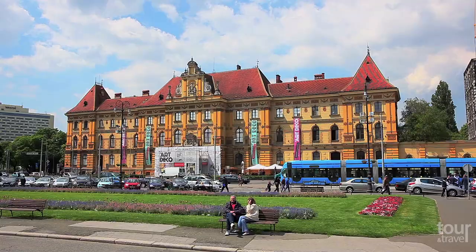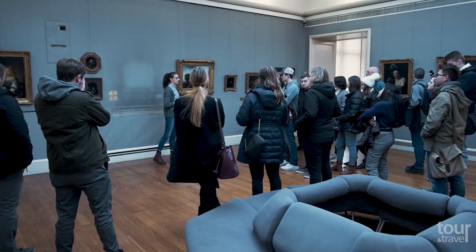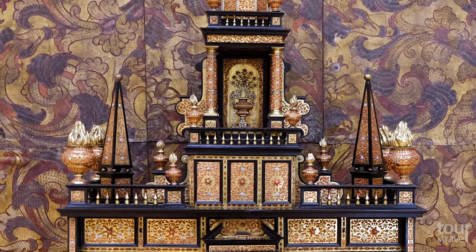The Grand Historicist Palace from the 19th century is one of the first purpose-built edifices devised to merge the museum and school functions. On more than 2,000 square meters of museum space, you can find about 160,000 unique objects from the 4th to 20th centuries.